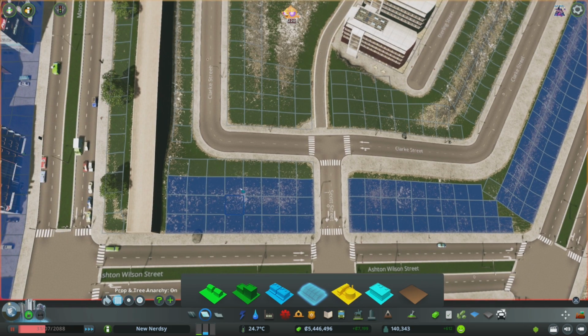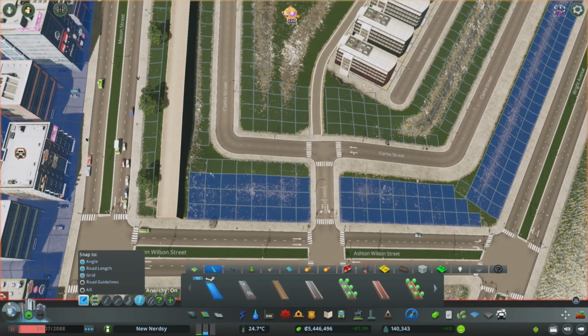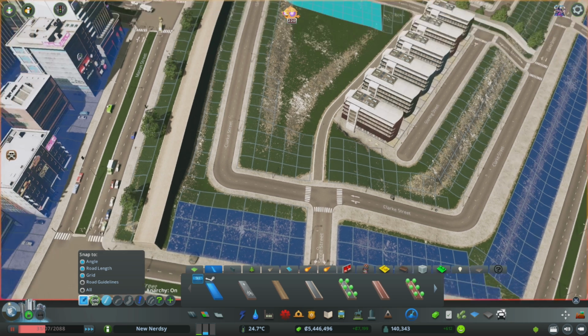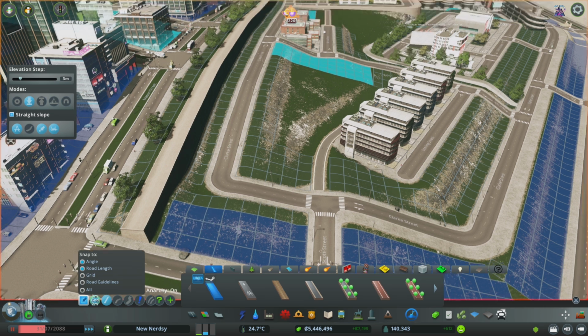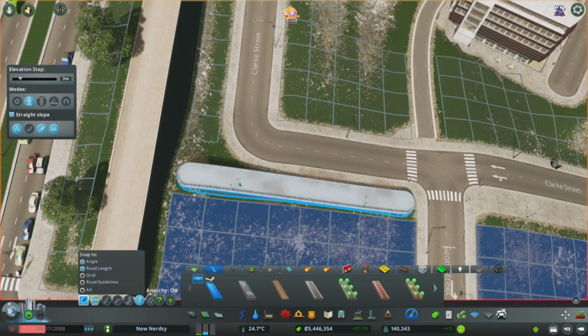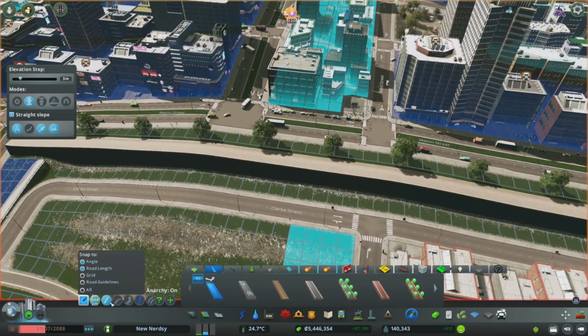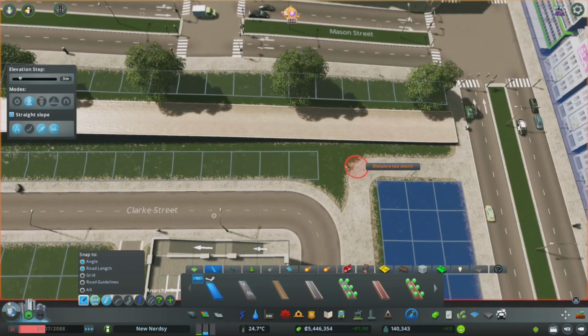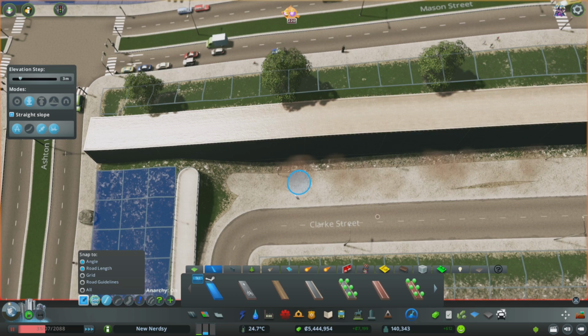Fantastic. Let's just throw some parking lots like here. Actually, no. We can just do a path the whole way around. We can just do a path the entire way around here. Although that's misbehaving quite a bit there. That's interesting. Can I get ground level, please? Apparently not. Great. Why are you elevated? I would really quite like you to not be elevated. Fortunately, this is actually going to help me out a lot. So that's nice.